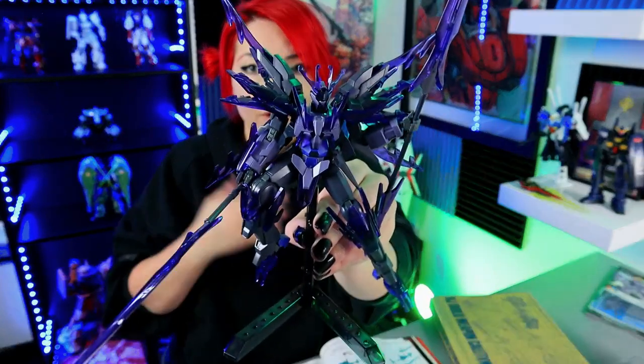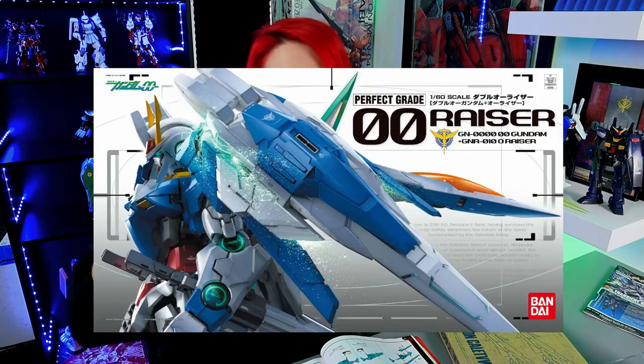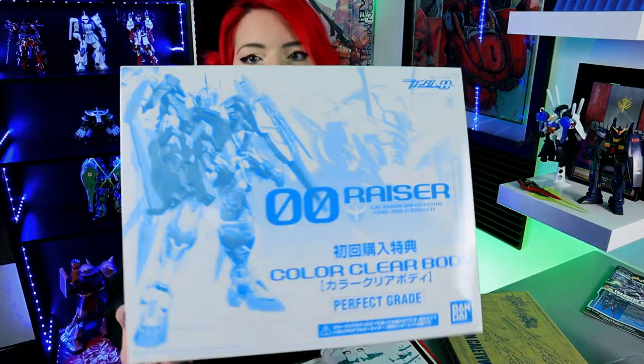It's a mix of clear parts and non-clear parts. Which is so funny. This is the second clear parts kit that I've featured, and that's literally all that I have. I have the Juagu, which you saw the video for, and then I have this. I also have one more clear parts thing, which is kind of a funny story. It's a PG clear parts P Bandai set for a PG 00 Razor that I don't own. I think my intention was it was a good deal. I bought it, and I thought I was gonna buy the PG Razor, but I never did. Here's the box right here.